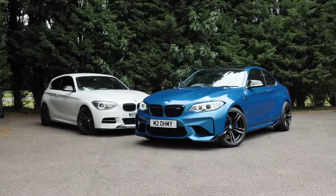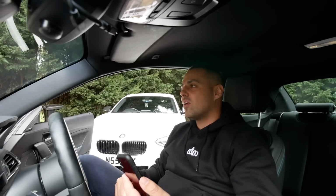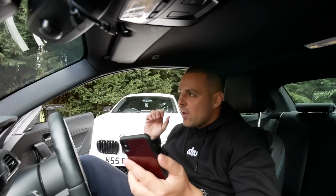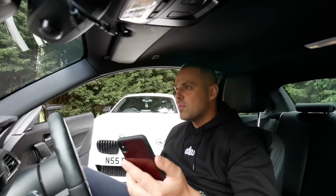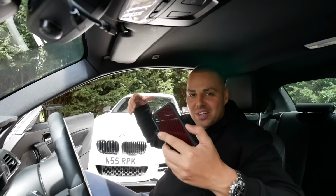Something else the M135i has as an advantage over the M2 is the weight. It's a lighter car, and obviously the diff on this car felt a lot more on point as you drive it. When you accelerate, and just in general driving, this diff feels a lot more on point. So, interesting race. Maybe it was a pointless one, like I said at the beginning of the video. Is it a pointless race? I don't know. It was something I thought was quite interesting. I'm obviously over the moon that my M135i is quicker than the M2.